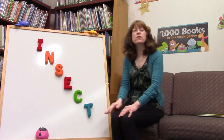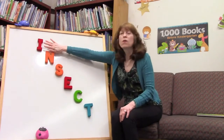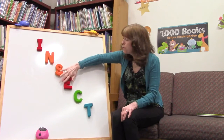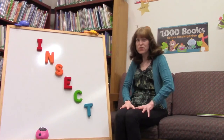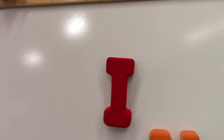So now for the letters on my board. I have 1, 2, 3, 4, 5, and 6 letters. Good counting. Very good. Now do you know what letters they are? Ready? The first letter is I.